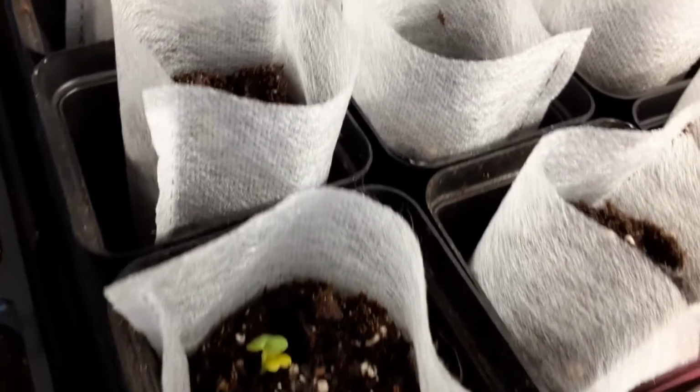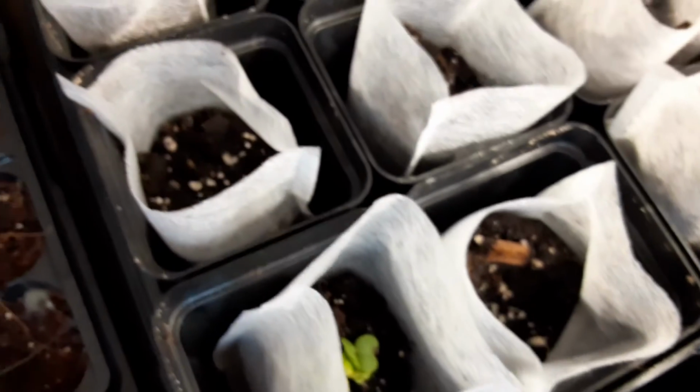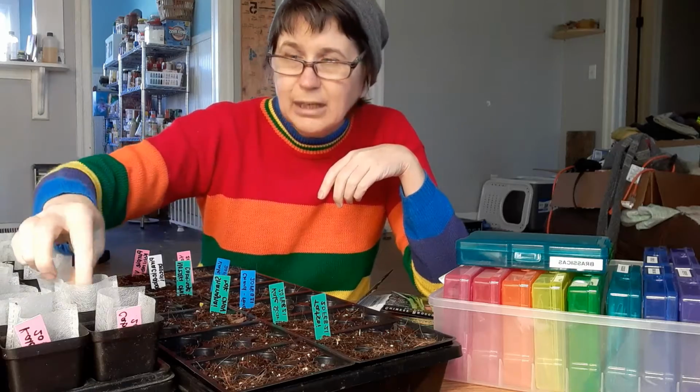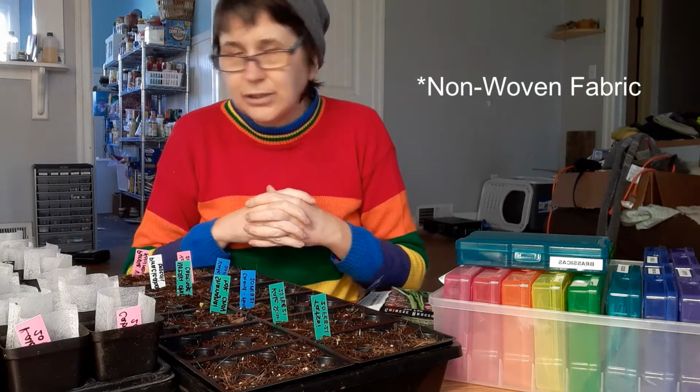This is my first year using these woven bags. I thought it might make it easier and cheaper to sell them if I didn't have plastic containers to put them in. If you've grown in woven bags, please let me know. I'd like to know if you've had success with them.